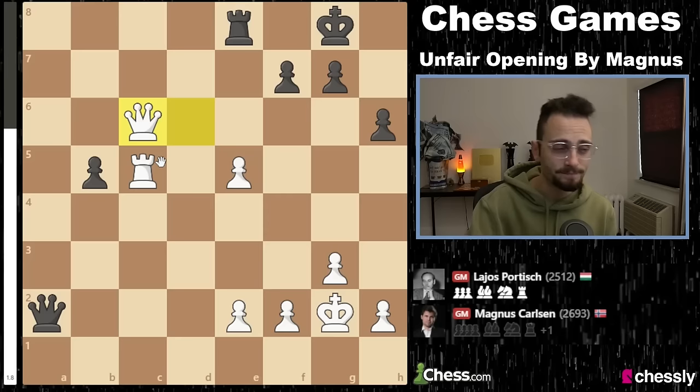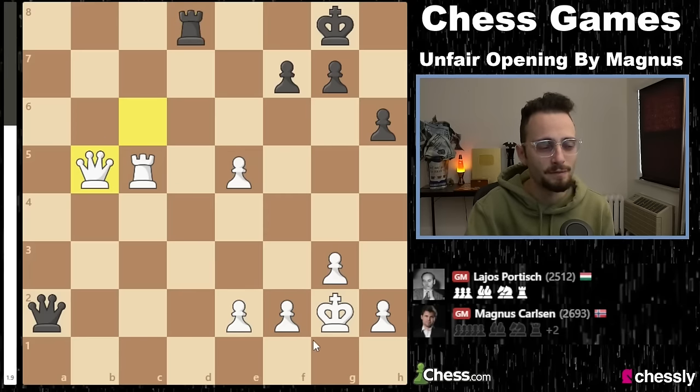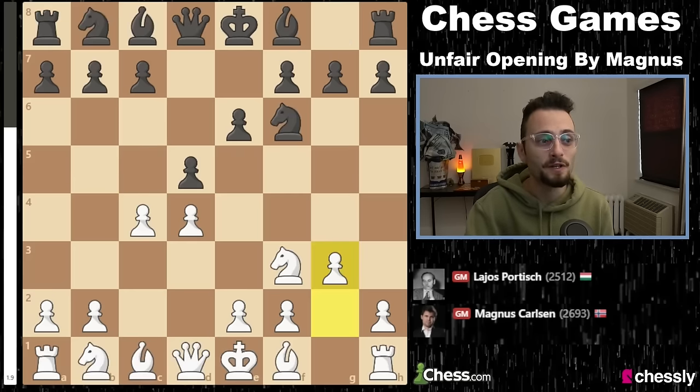Black didn't have to resign. He could have kept playing, but he would have lost the b5 pawn, and then he would have been down two pawns. And he was like, you know what? This was one of the worst games I've ever been a part of. I'm resigning. From start to finish, right?